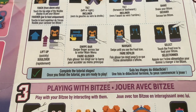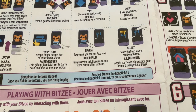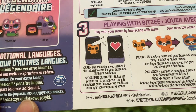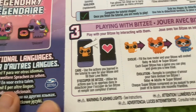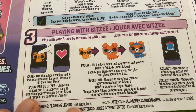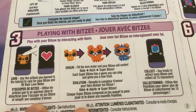That makes the pup jump, and then you can enter a menu by swiping the bar, and the knife and fork symbol you can use to feed your Bitzee, and you always select things by touching the top edge of the screen. So then you continue to care for your Bitzee, which is basically stroking it, tilting the box and feeding it, and that will increase the love meter. Once the love meter's full, your Bitzee evolves to the next stage, and then you've got to fill it again for it to evolve into the final stage, which is the Super Bitzee.